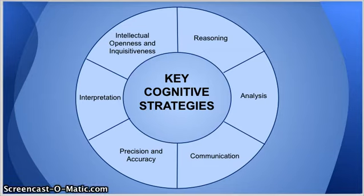Communication is another key cognitive strategy. It's the learner's ability to organize and construct their message into a format that allows for a meaningful conveyance of information, whether it's oral, written, or multimedia format. With precision and accuracy, the learner knows the amount of accuracy and precision needed for a task. As the task is repeated, the level of precision and accuracy increases.